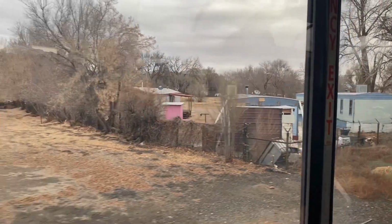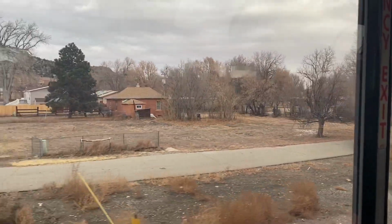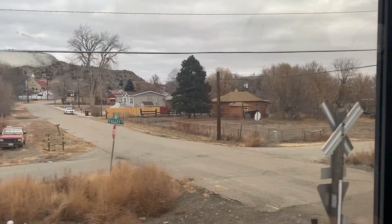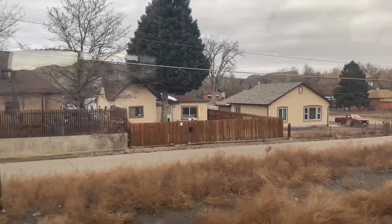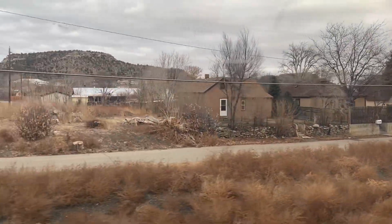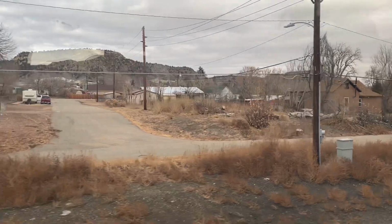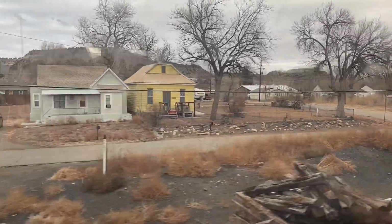Here in about 37 minutes or so, we'll be traveling up through the Raton Pass and entering the Raton Tunnel. Once we reach the tunnel, we'll be at the highest point on the Santa Fe Trail at 7,588 feet. Really not a whole lot to see because you're inside the tunnel. It just gets dark. But we'll be there in about 37 minutes. Raton in about an hour.